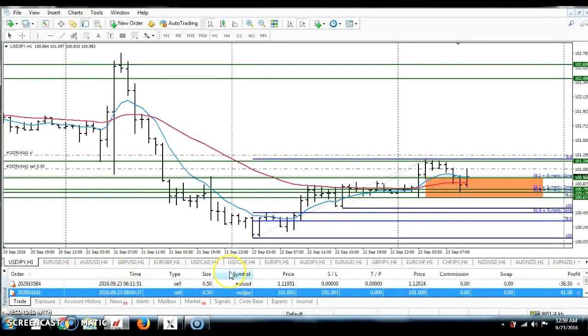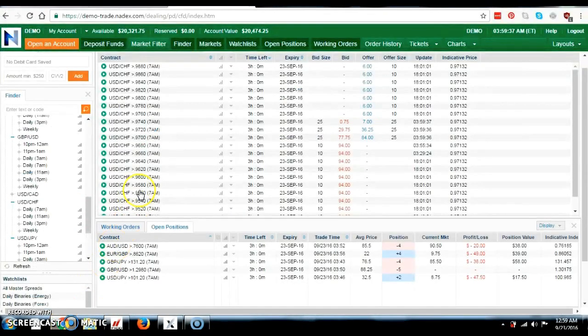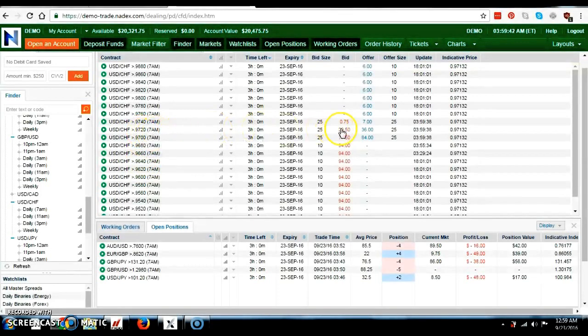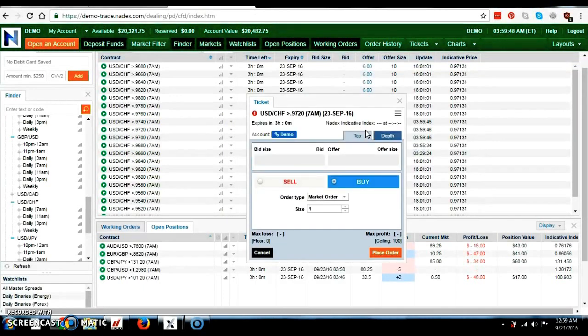I like the U.S. Swissie long at 97.20. It's a little bit more than I like to spend for a contract, but I love it. I think it's a good trade. And it's only $6 more than I normally spend.